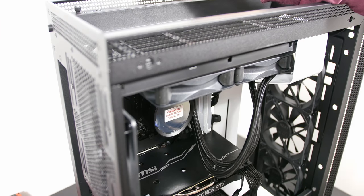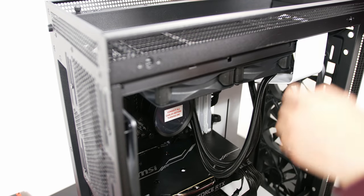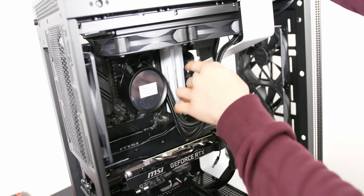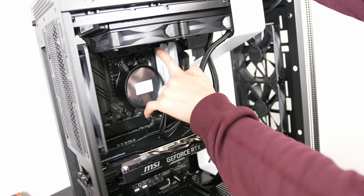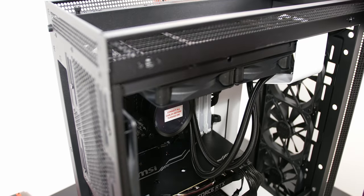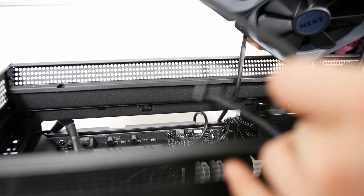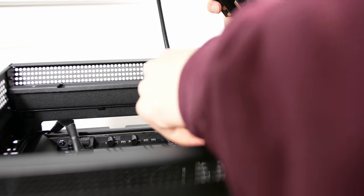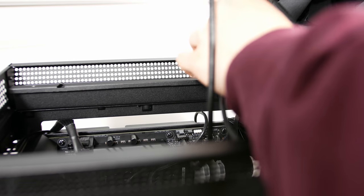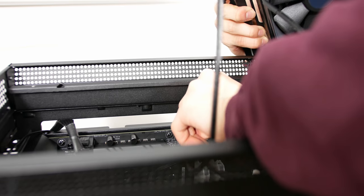And the two Kraken fans, we can plug them into the CPU and CPU optional fan headers that are kind of being blocked by the radiator. They're just sort of under there. You might have to reach in there, and then we can tuck in the cables a little bit later. Okay, I lifted up the radiator. We can plug in this CPU fan cable right here. And then plug in the other one right next to it to the CPU optional fan header. Right here.